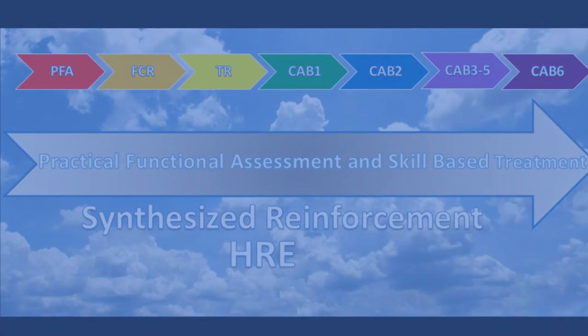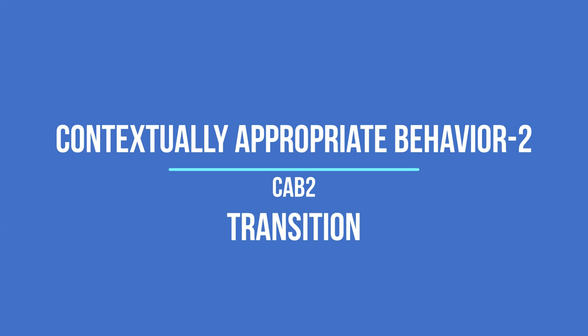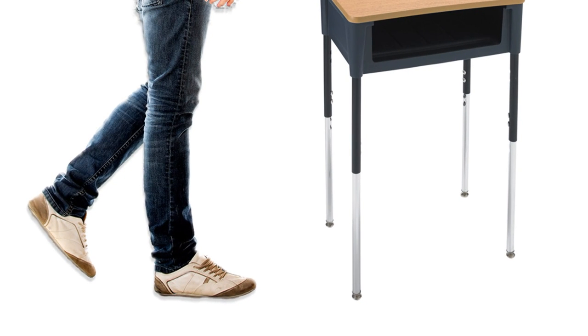Next, we teach our client to transition away from their highly preferred items and activities and transition to the area of high expectations to get ready to learn. The tasks they transition to are related to the triggers we identified in the beginning of this process: academics, hygiene, games, etc. These transitions can be from the floor to a desk, a video game to a dining room table, etc.